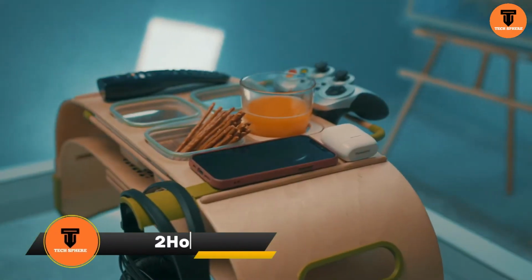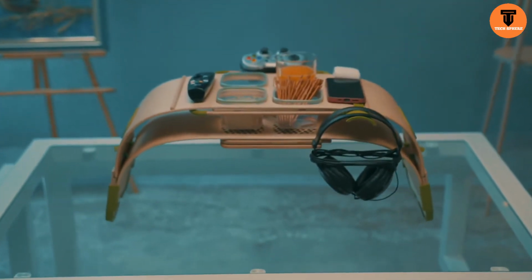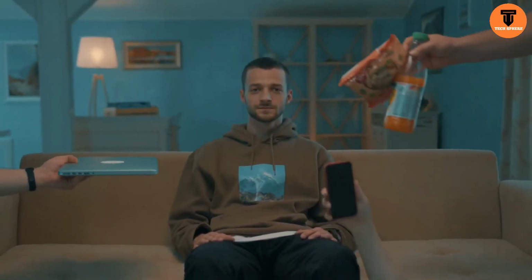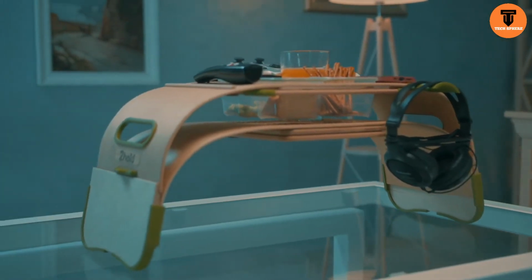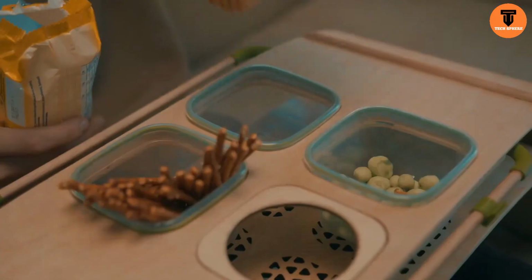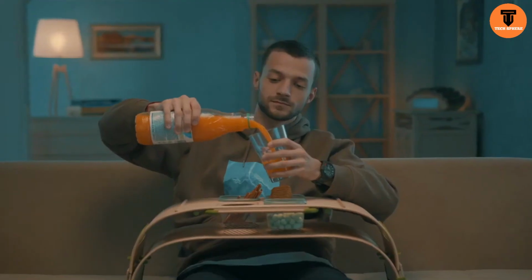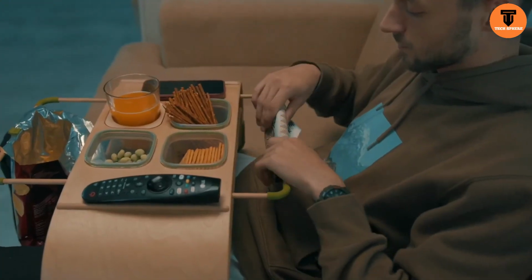The TwoHold is the ultimate space-saving furniture for modern living. It's a sleek, multifunctional table designed for both work and relaxation. Use it as a couch side table for snacks, drinks, or your remote. Or flip it into a sturdy laptop stand for comfortable browsing or work. Its smart, adjustable design fits seamlessly over most sofas.